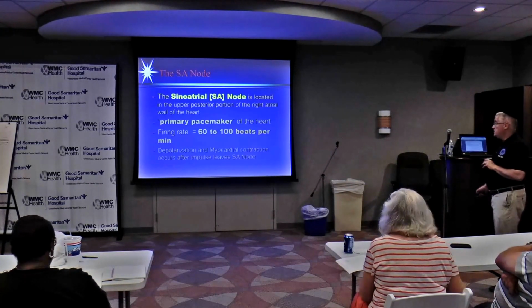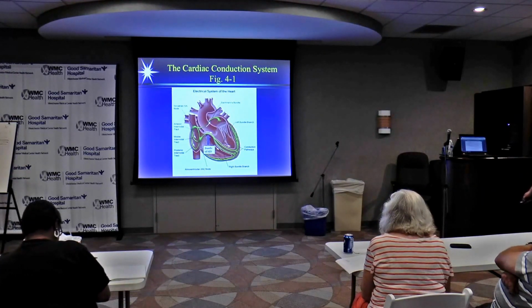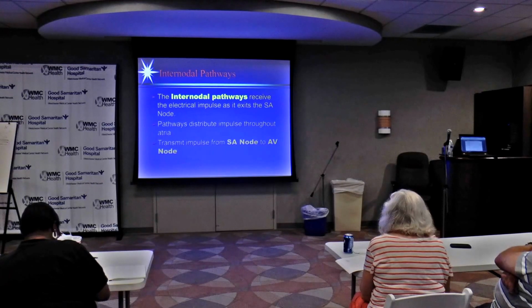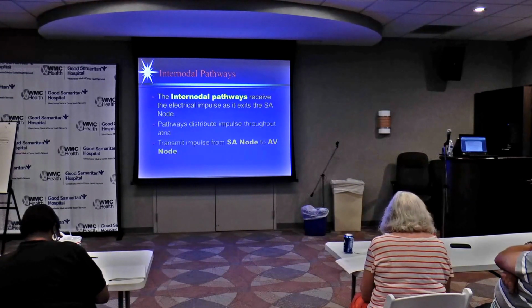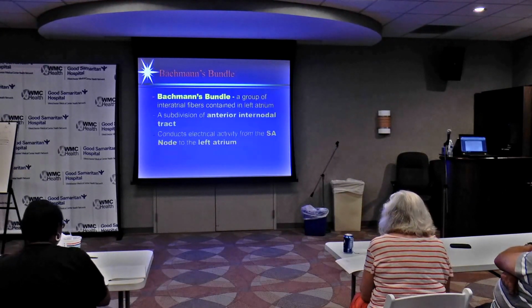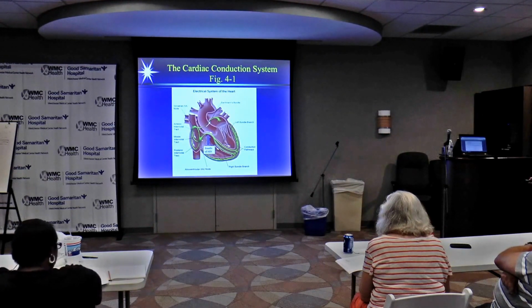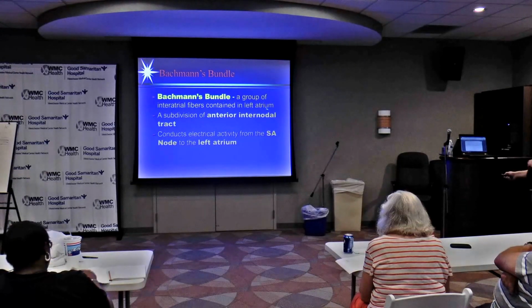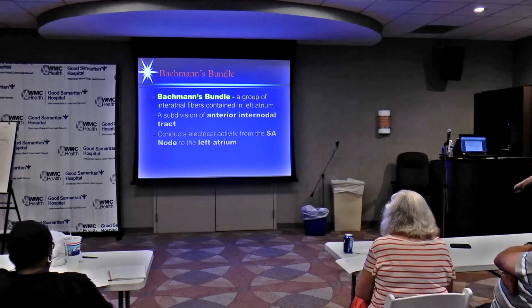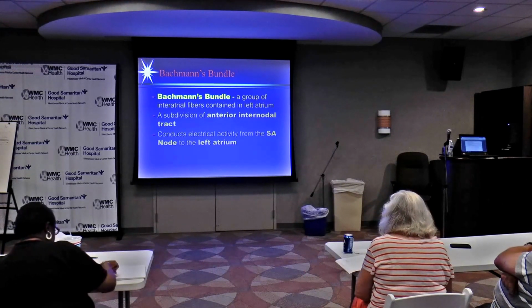Your internodal pathways are these pathways inside the atrium to make sure the entire atrium contracts, okay? And then we had that one special bundle that went over to the left atrium called your Bachmann's bundle, okay? And that helps to bring the impulse now from the SA node down to the next pacemaker, which is your AV node. So it comes from here down to your AV node, okay? Again, Bachmann's bundle is the one that goes to the left atrium, okay? And it's a branch off of your internodal tract that's in your right atrium.